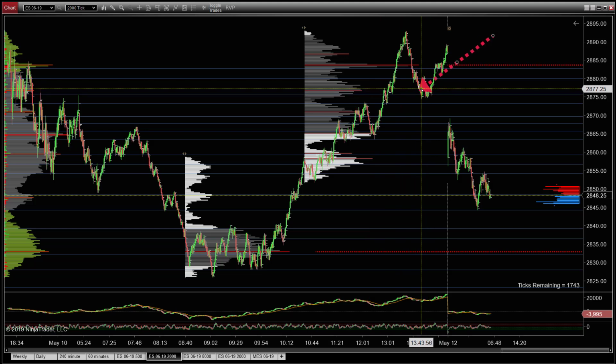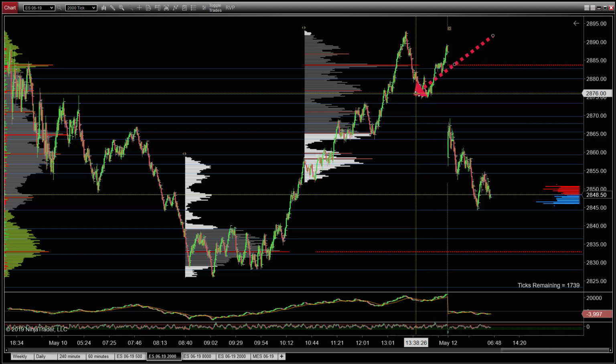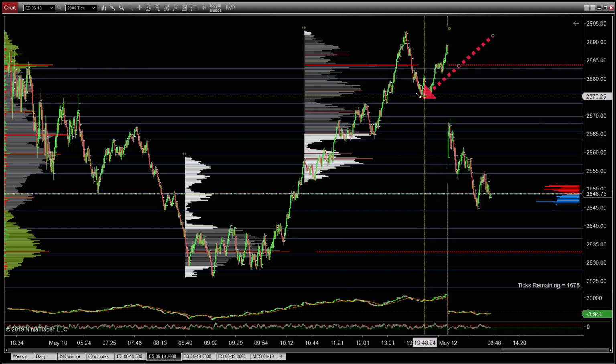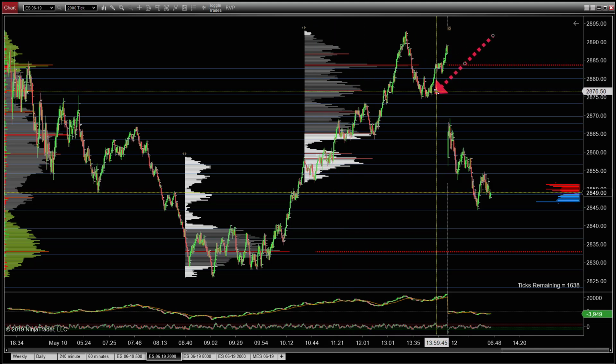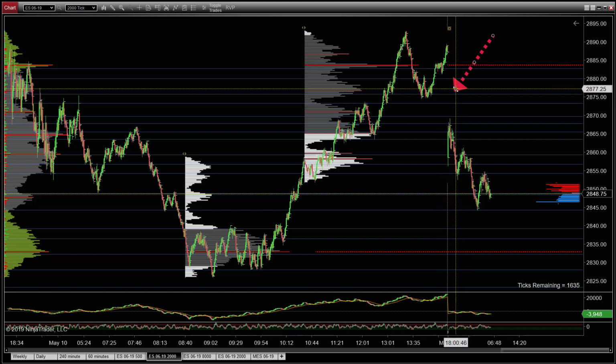I like this 76 area that's at the bottom of the gap right here that we had overnight, and there's a huge shelf of volume right here to trade against. So I would think that you'd get a couple points off of a short right in this area.